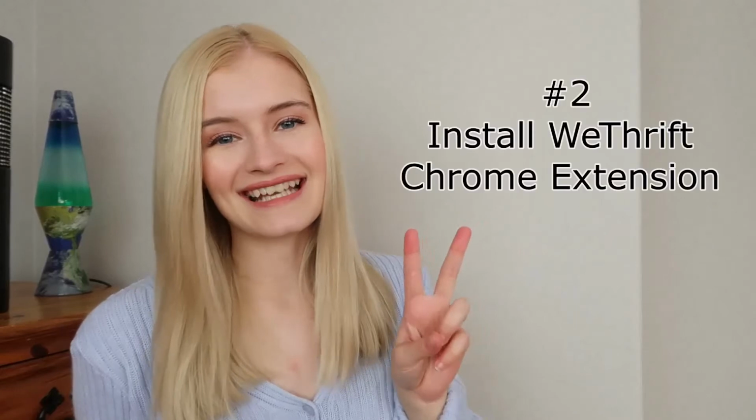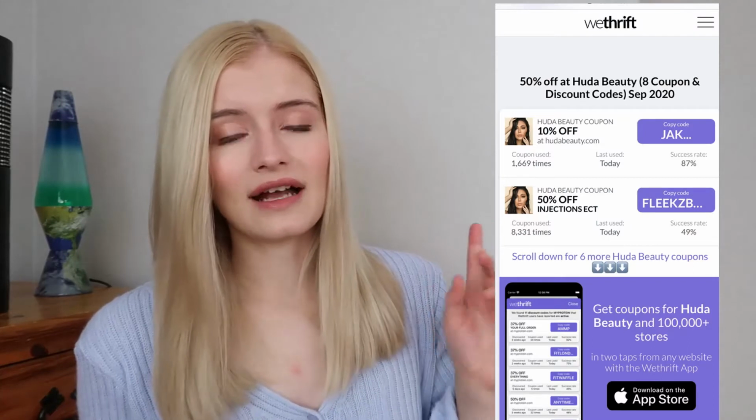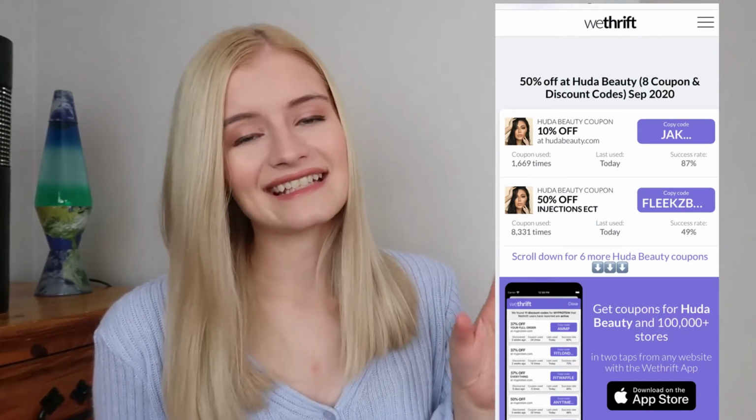Tip number 2 is install WeThrift Chrome extension. So if you use Google Chrome as your web browser, you can download the WeThrift Chrome extension. What the WeThrift Chrome extension does is if you're shopping on a website, they will notify you if there is a coupon available from their website for the website that you're shopping on. For example, if you're shopping on Huda Beauty and you see a little notification pop up from WeThrift Chrome extension, then they can say if there's a coupon available, and then you can apply it to checkout. It's super fast, super easy and simple.